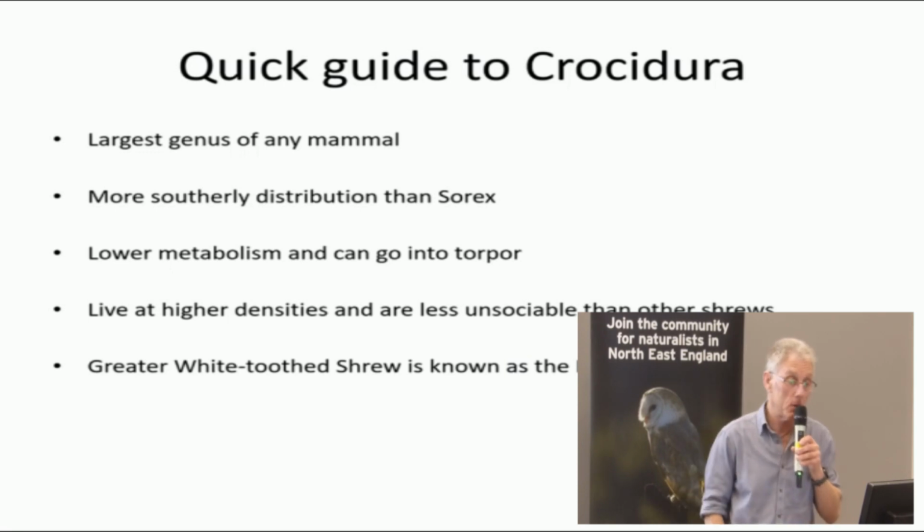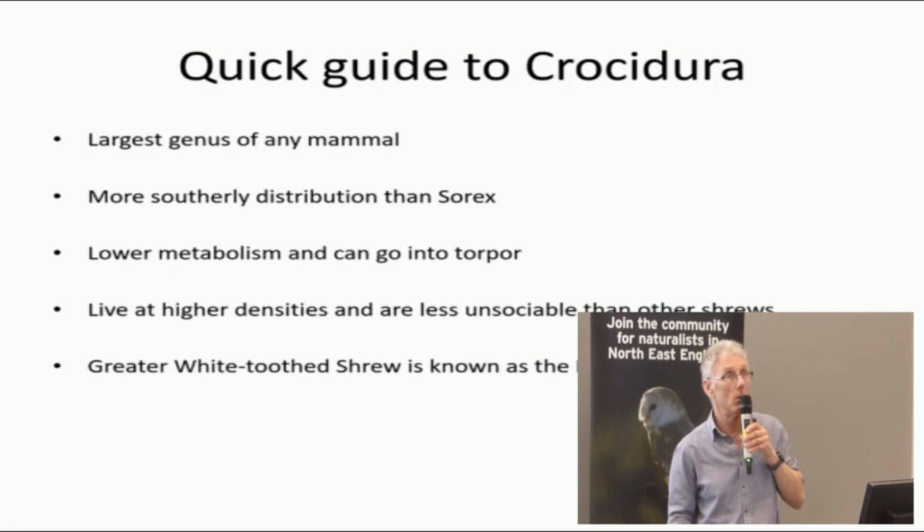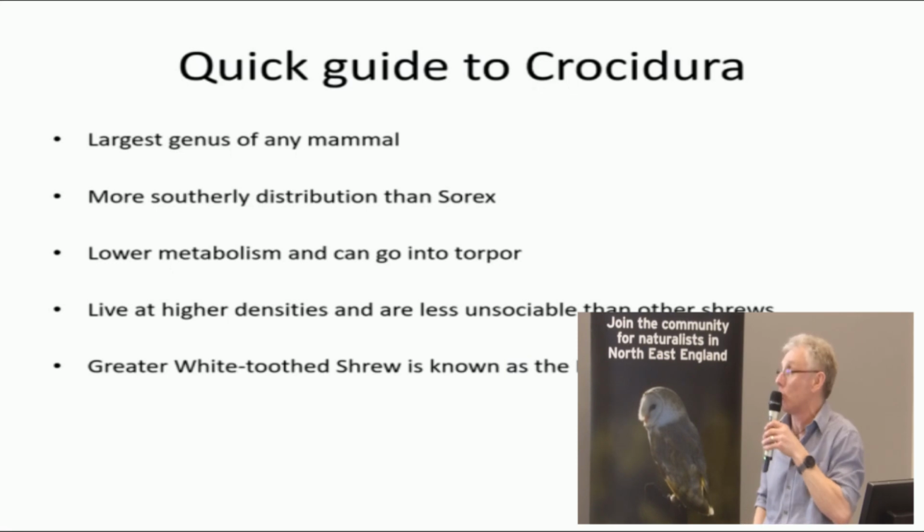And the shrew it turned out to be was a Greater White-toothed Shrew, which is also known as a house shrew, or garage shrew as it now is, so probably not inappropriate that it turned up in the house.